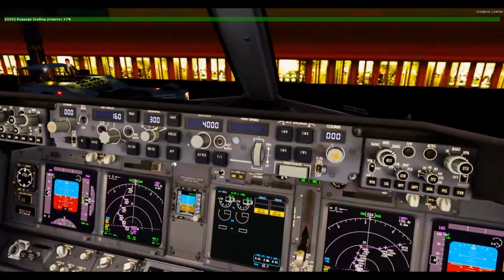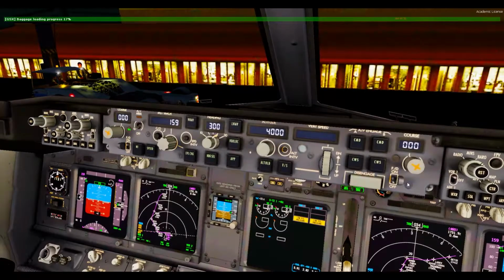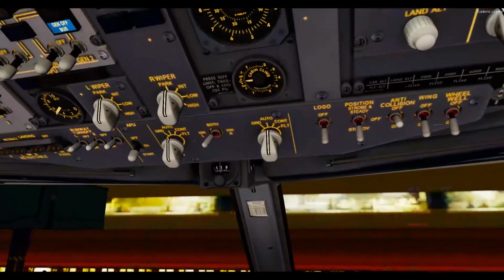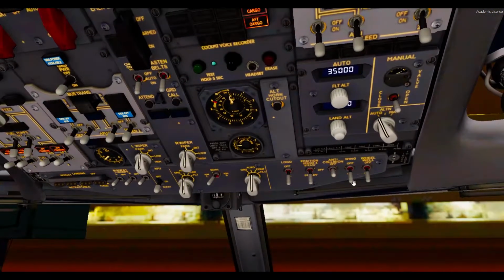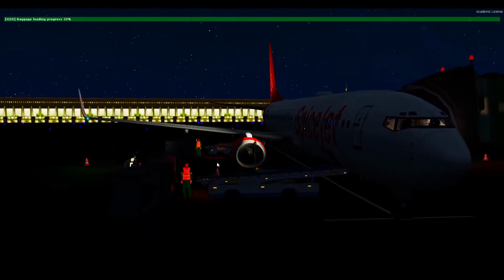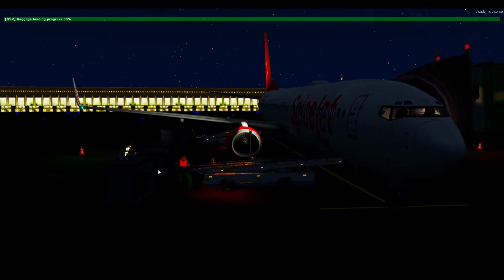159 is the V speeds. Both the flight directors are on. LNAV, VNAV is on. So wheel light is off, low light is off. Wheel light is on for now. So I guess, guys, I'll see you the moment almost when the baggage is completed.